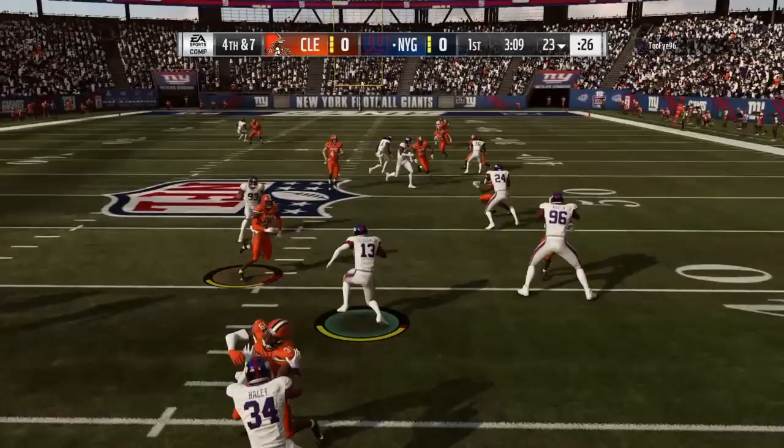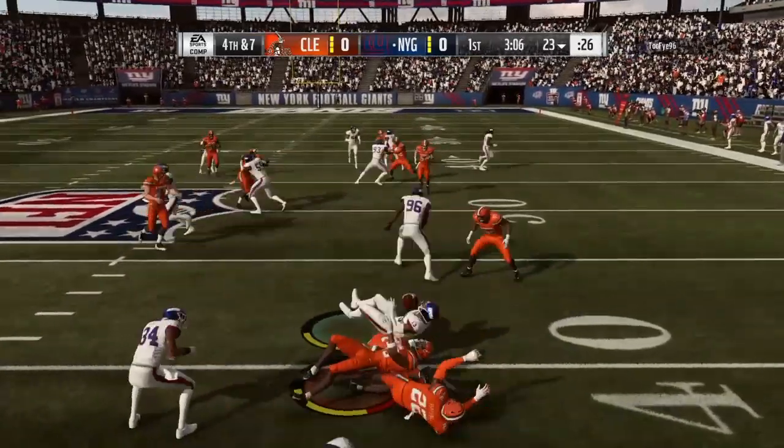Beckham, the return. Who won the Sunday night game? The Cowboys or the Eagles?